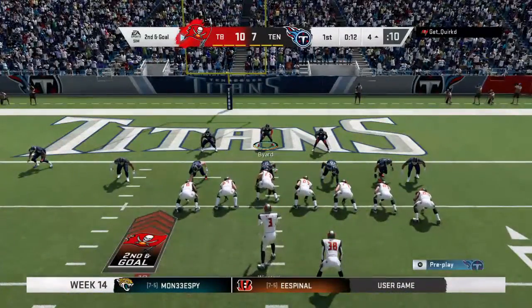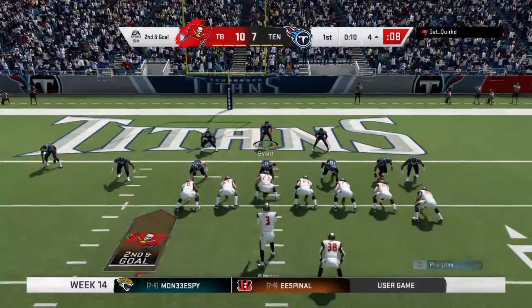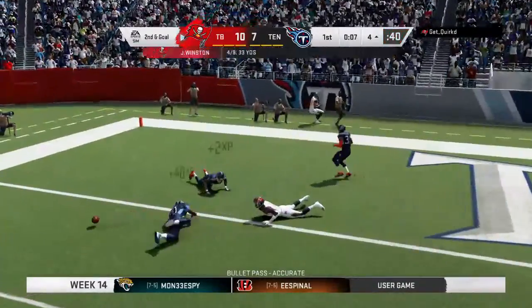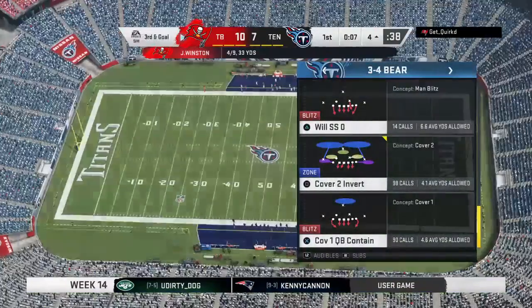2nd and goal from inside the 5. Now Winston toward the end zone, but that's going to wind up incomplete.